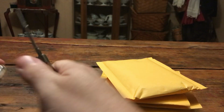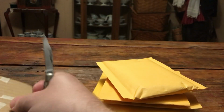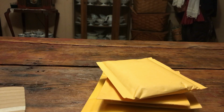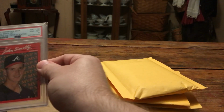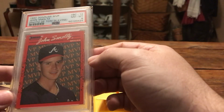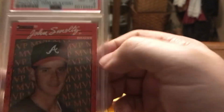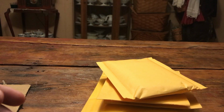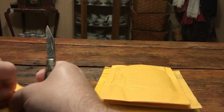This is a graded card. It's one of those cards that I remember it being popular back in the day and thinking, I don't need that. And turns out I did. It's the 1990 Donruss Tom Glavine, John Smoltz error card. That's Tom Glavine, but that's not his name. That's another one of those cards. Back in the day, I remember it being pretty popular, and I was like, why does anybody care? But the older I get, it's like, well, now I need it, so got that done.